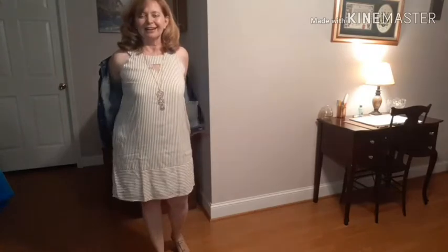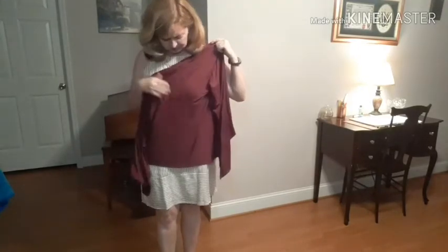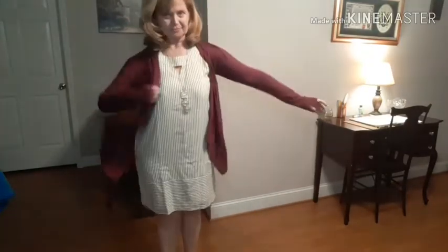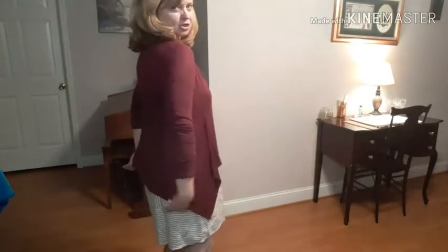So yeah, I'm gonna try one more thing on. I'm gonna try this cardigan on with this dress as well. This is a cute little cardigan. See this in the back? How it kind of gathers around there. That's a sweet cardigan. This dress, with the neutrality of it, you could wear all kinds of different cardigan colors with it. So, I don't know, this might be another option. I think I like the jacket better, but it's an option.